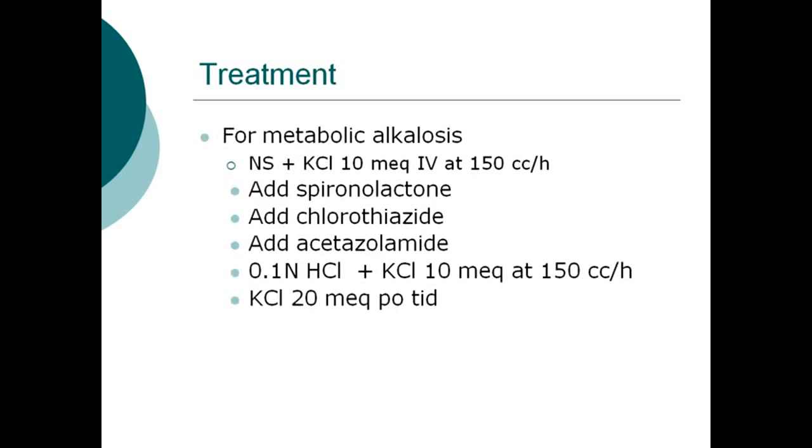So here are your choices here. Is there anything here that you want to toss? Yeah, okay, so you don't want to do a thiazide diuretic. Remember, one of the complications of thiazide diuretics is a metabolic alkalosis. So substituting or adding a thiazide diuretic to his Bumex is not going to make that better. It'll probably make it worse.